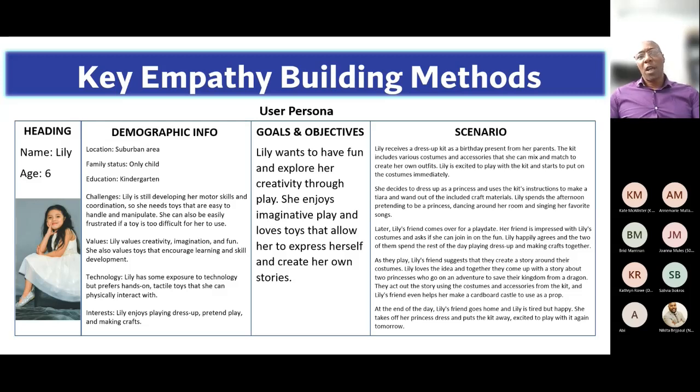And then the goals and objectives is the primary motivator that drives the action and answers the question of what users want to achieve or fulfill by using that product. A scenario at the end is a narrative that depicts how a persona would use your product to accomplish their end goals in a specific context. So it's essentially a day in the life story that describes the when, where, and how a persona interacts with your product.